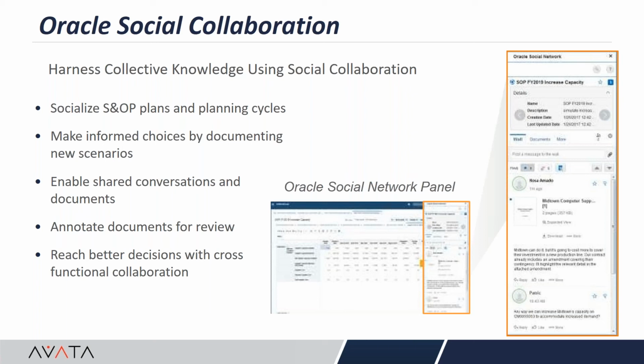Maybe it's Outlook, maybe it's a different instant messaging tool. Actually, I've been to client sites where they've had three different instant messaging tools and Outlook being utilized in their planning process. This can bring all that into one area, a single source of truth for the communications that build up and are active during the process that culminate in that final S&OP plan.